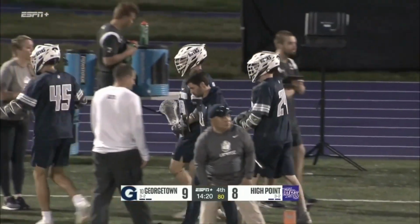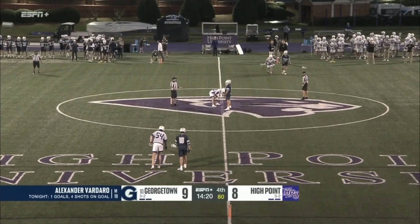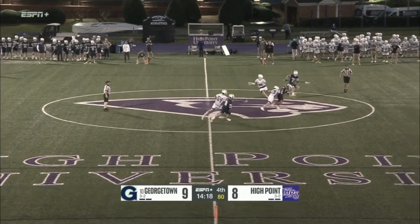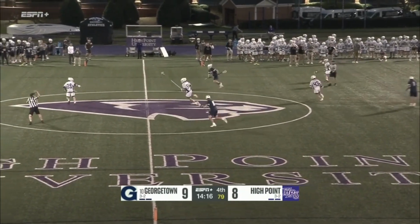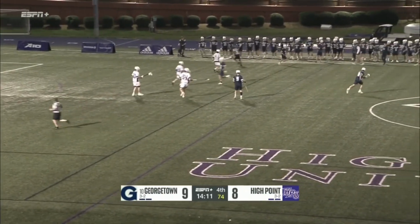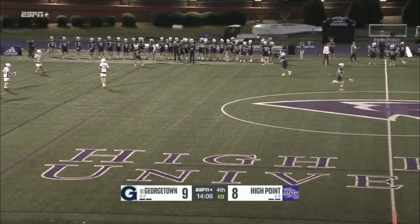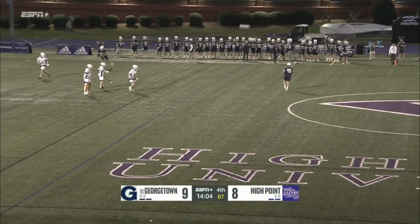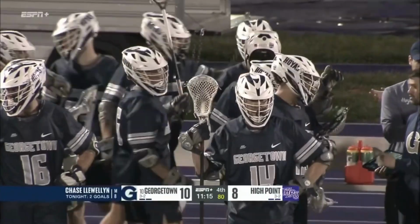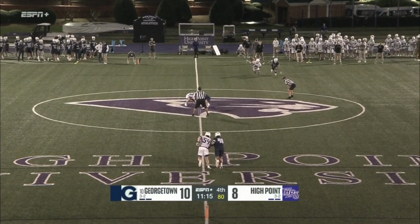Maker has a goal in every game this season, Mike. Every game. Second team All-American last season. He's got one goal in today's contest. Showcases a lot of speed from the midfield line, but he plays just about every position. This is a positionless spread that we have seen from this Georgetown offense. Just about every attackman and midfielder, and Chase Llewellyn is one of those midfielders who can cash in when needed. 2 goals today for Llewellyn.